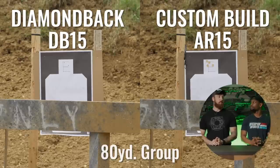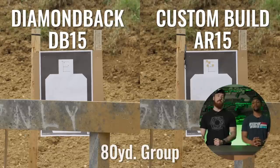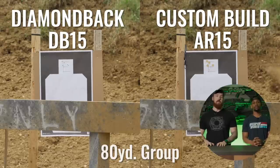What about you? Yeah, the Diamondback had a 16-inch barrel, whereas the custom build had a 14.5. But that being said, the accuracy was pretty much the same between the two guns. We only took them out around 80 to 100 yards for the test. I'm sure if we stretched them out past 300 or so, we may see some sort of difference.